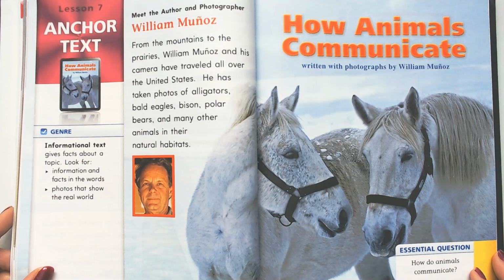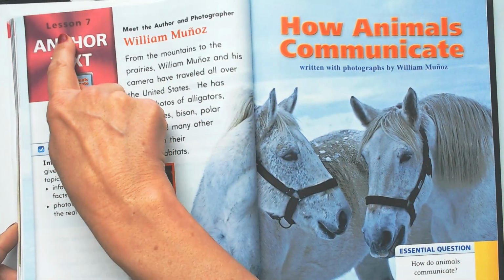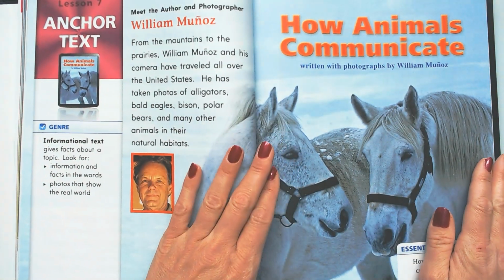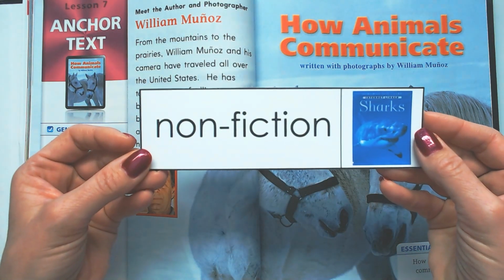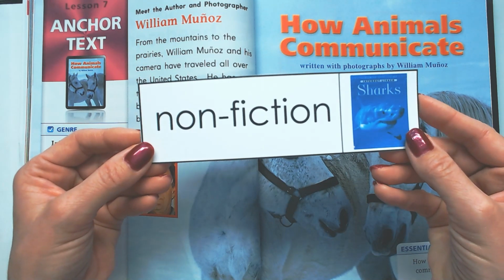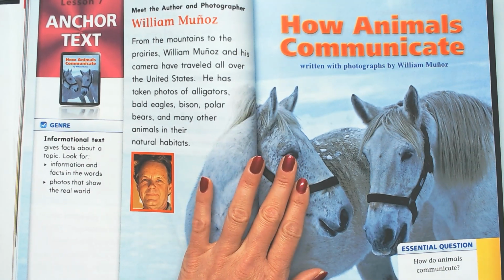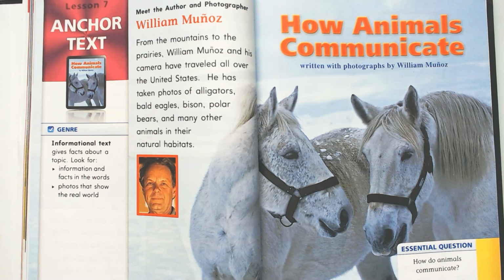We're going to be doing our second read of How Animals Communicate. It's Lesson 7 in our Unit 2 Journeys Grade 1 Reader. And I'm reminding you that this is informational text. It's nonfiction. That means it's not make-believe. Everything that you're going to read in this story is a fact, and we're going to go ahead and do the story words so that when we read it together, you can read with me.